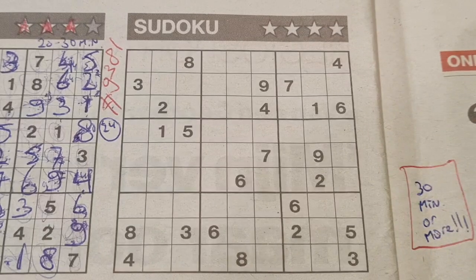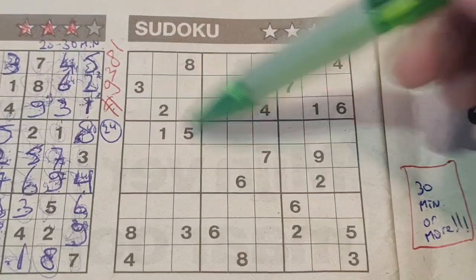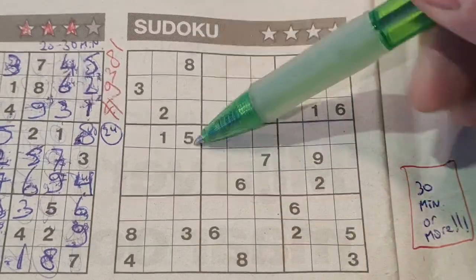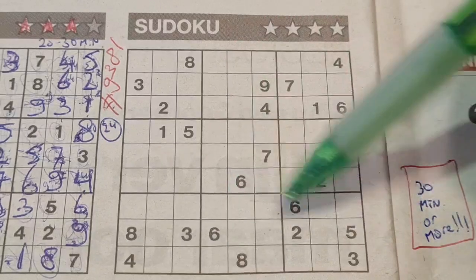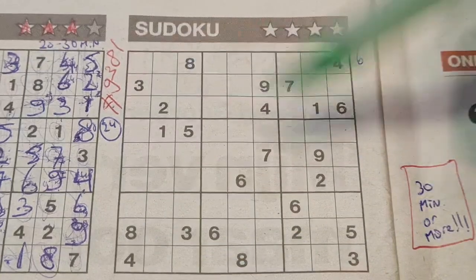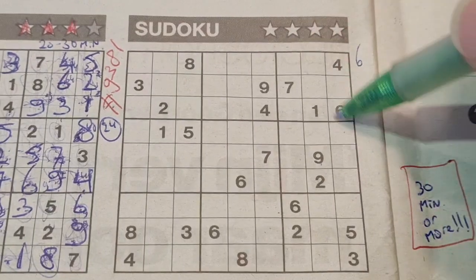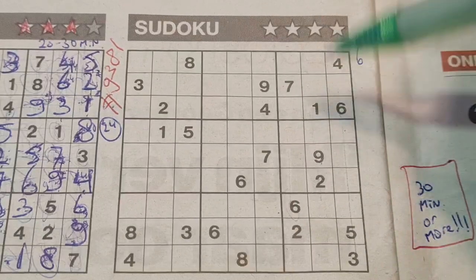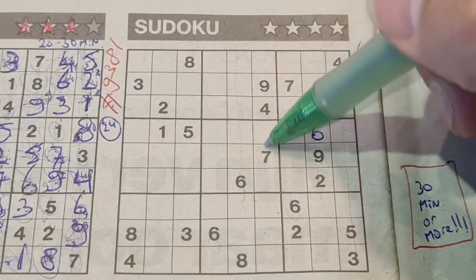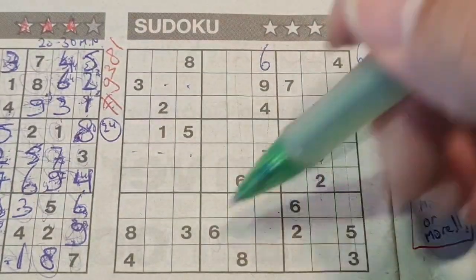Alright, let's get started. Let me scan the puzzle. We have here 2 1s, 3 2s, 2 3s, 3 4s, 2 5s, 4 6s, 2 7s, 3 8s, and 2 9s. So the 6s are in the majority. Can I start with 6? Yes, 6 in this column, last column, 6 in that column, so the column between. The only place left for the 6 should be there. 6 in this column, 6 in the middle column, so the column next. The only place left for the 6 should be there.